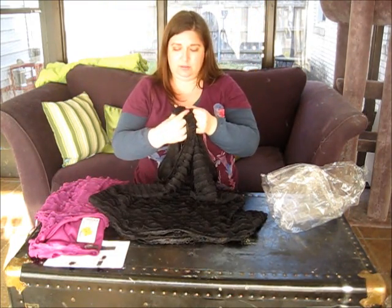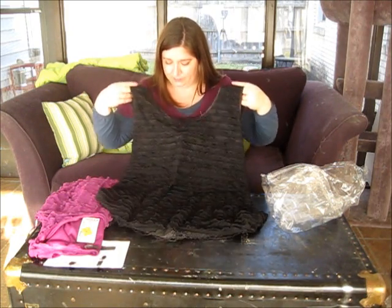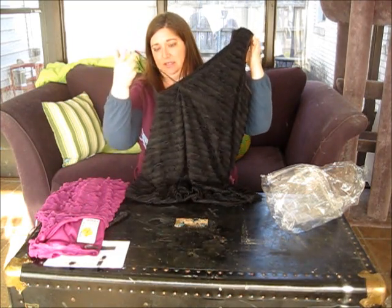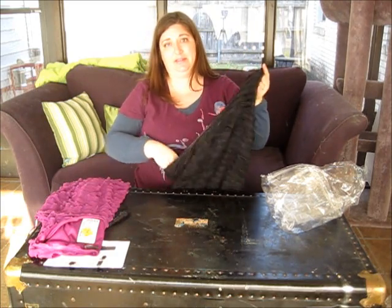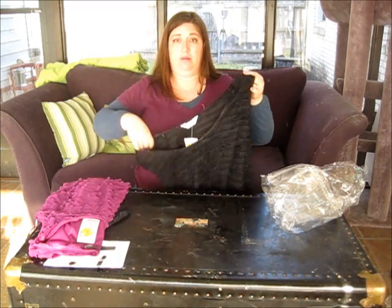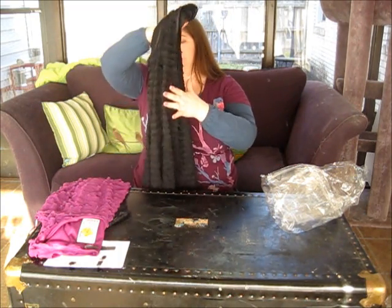Oh, and it has a hole right there in the top. And it also has a big messed up part here. There's no excuse for that. These clothes generally go through some sort of quality control, and then these had to go through the additional process of being put in a bag and shipped off.